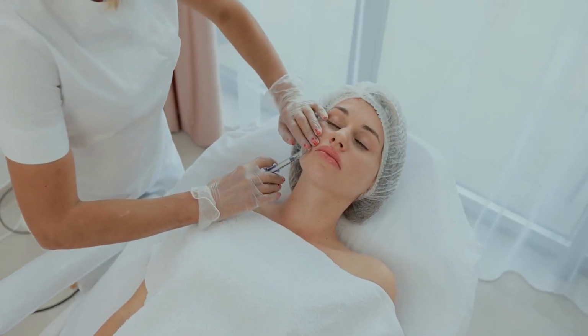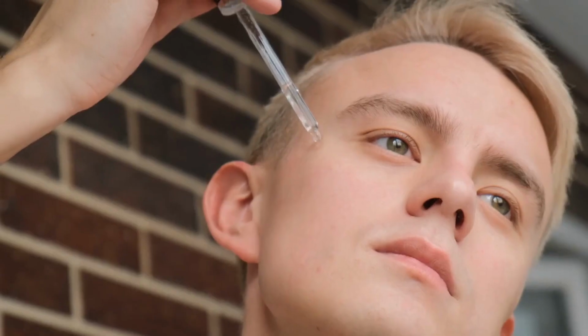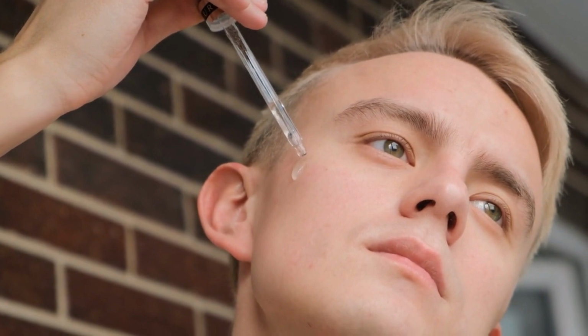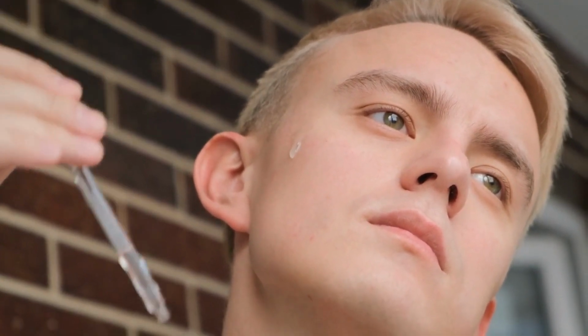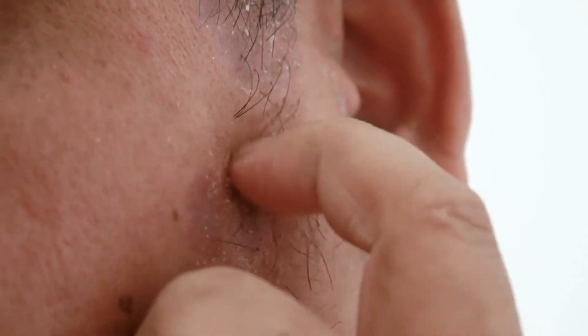Plumping. When the skin is well hydrated, it appears more plump and youthful. Hyaluronic acid can help to plump up the skin by filling in fine lines and wrinkles. Anti-inflammatory. Hyaluronic acid has anti-inflammatory properties, which can help to soothe and calm irritated skin. This can be especially beneficial for those with sensitive skin.